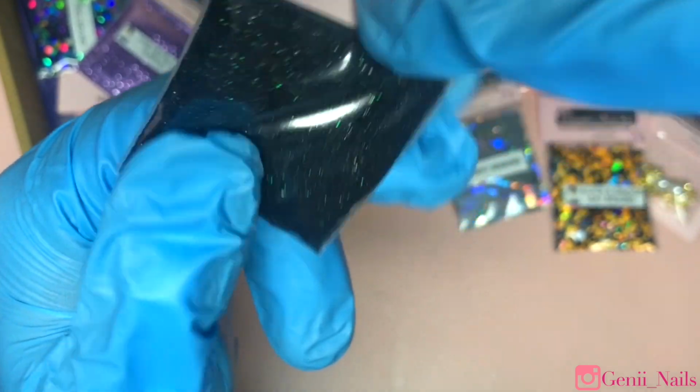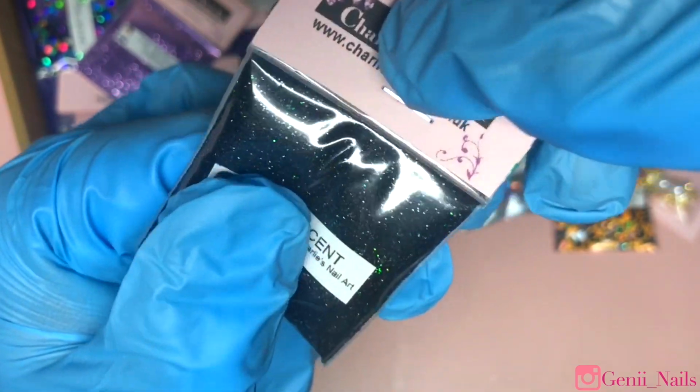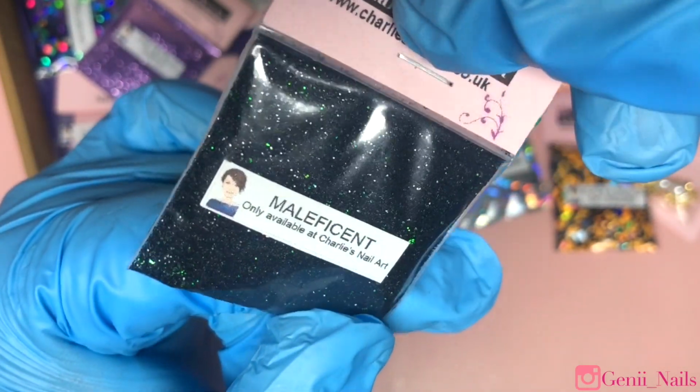So here I'm just showing you some glitters, and this is very fine glitter, and it's super beautiful. Definitely fits that Maleficent vibe, so I thought it was really cute.